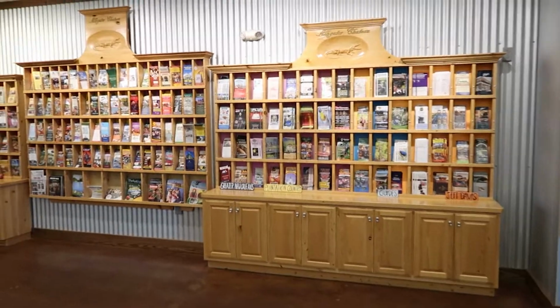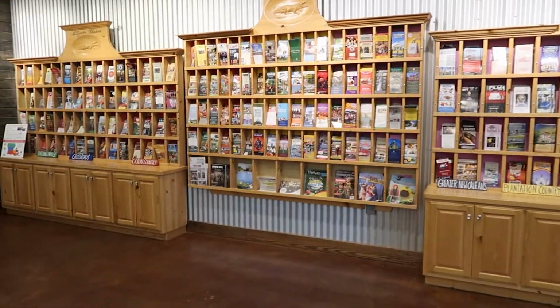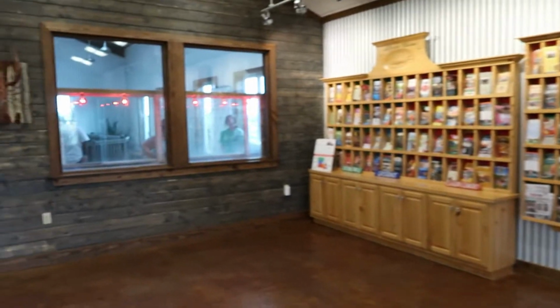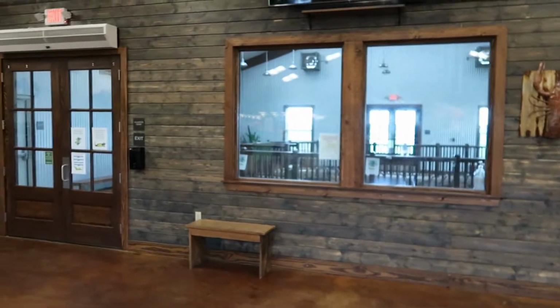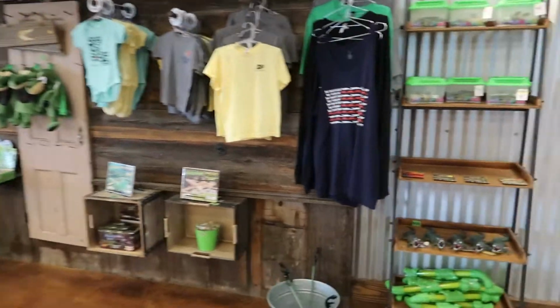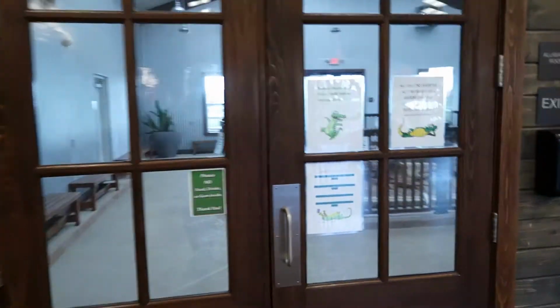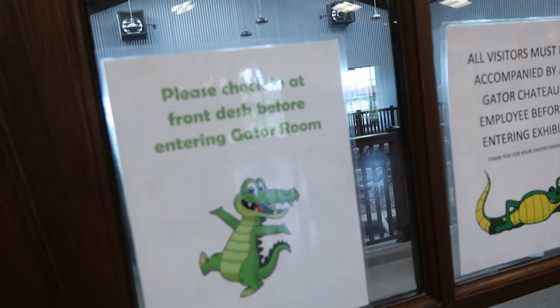They got some local reading material so you can figure out where you want to go. But look back there through those windows. The back of the building, that's the alligator room. And there's some stuff over here too. But let's go see. Okay, I checked in, so I'm able to go.